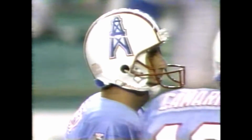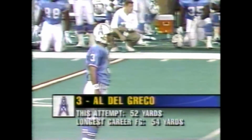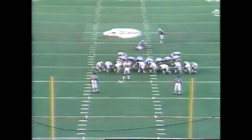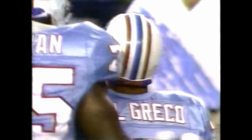The holder is the punter, Rich Camarillo. If you notice, nobody went near Del Greco during that entire timeout. If he misses it, Jacksonville has their first win ever in the NFL. He's going to miss it! And the Jacksonville Jaguars of Tom Coughlin have won the ball game!